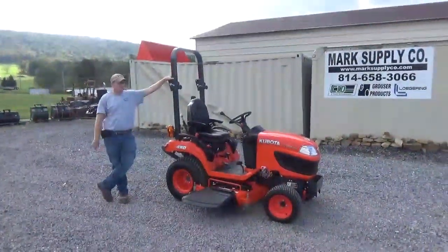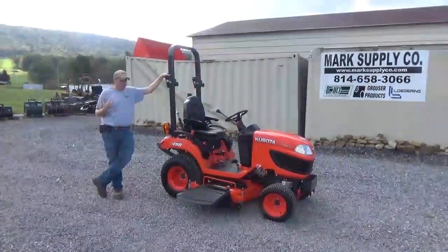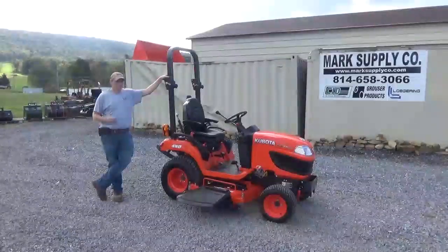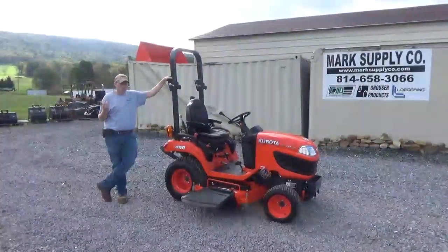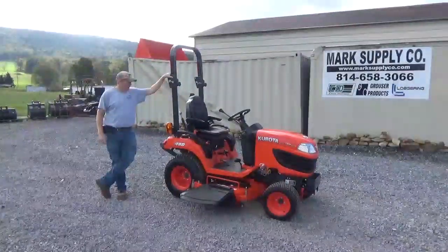Today I have for you a 2016 Kubota BX2370 subcompact tractor with an RCK60D-26BX mower deck, which is the Kubota drive-over mower deck series. This tractor is 31 hours. It is under powertrain warranty until 6/16 of 2022. So you're buying a tractor with a warranty.